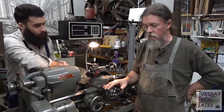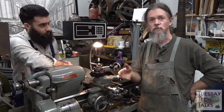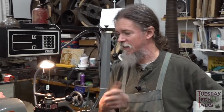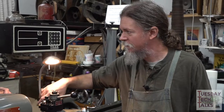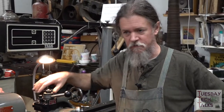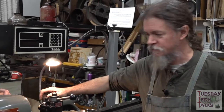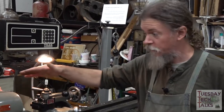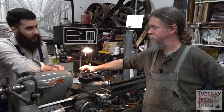But most of all, South Bend would feed the trade schools at the time, so kids would learn how to use lathes on a South Bend lathe. And even if they didn't go into the trade, they were familiar with a South Bend lathe. And they're a good little lathe, and they can be found quite predominantly in the used tool market. And they're easy to equip, they're easy to use. So that's how I started. Not with this particular one, but another South Bend lathe that was my first real machine tool.